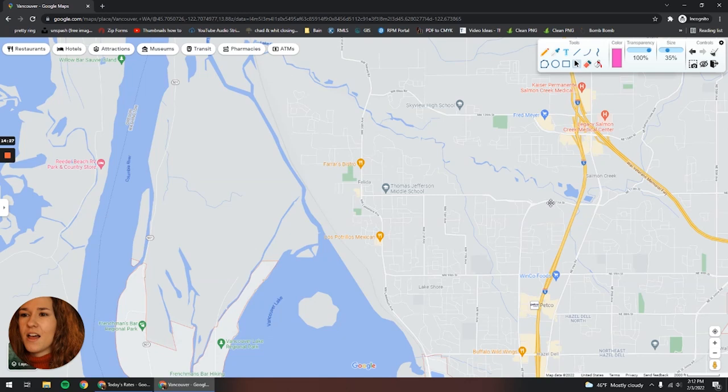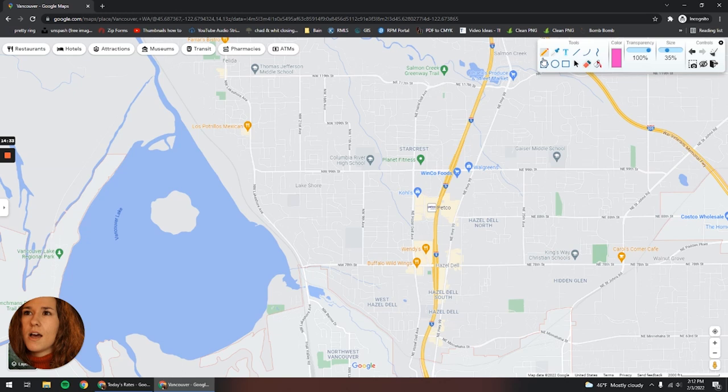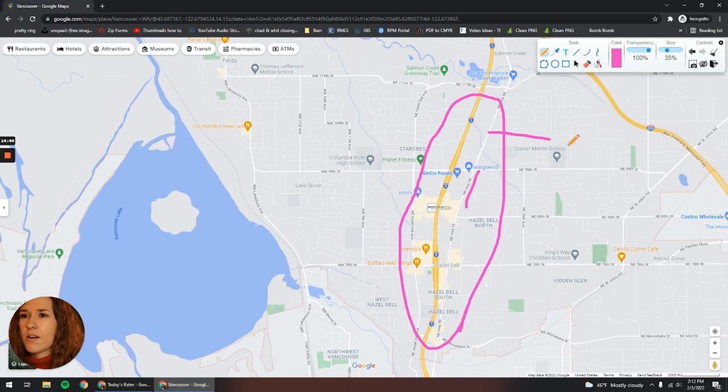While I mentioned Hazell Dell, let's just talk about Hazell Dell. Another one of the main shopping areas in Vancouver is Hazell Dell right here. It goes up and down I-5 and Highway 99. The Hazell Dell area is this area right here. And this is the shopping. So every store you can imagine is right here. You can see Petco, Wendy's, Buffalo Wild Wings, all the grocery stores that you need. There's local things, there's big chains. Everything's right there, which is great.